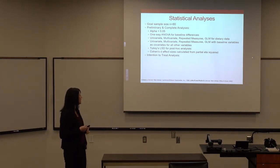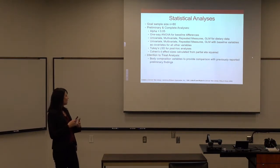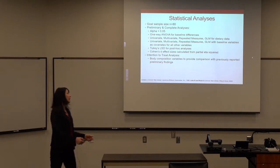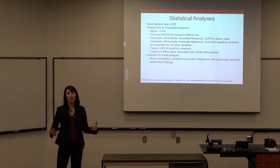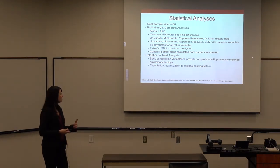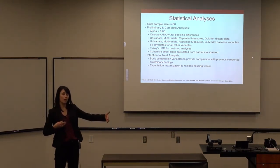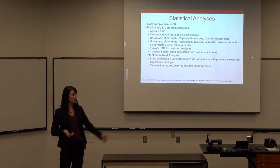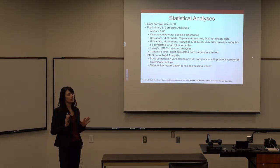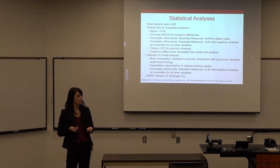We calculated effect sizes for our intention to treat analysis. So we also conducted that, and that was for this complete analysis, which means that's for everyone who completed the 24-week trial. The intention to treat analysis is when you look at data from people who started the trial but dropped at some point. So we used expectation maximization as our statistical method to replace the missing values, to compute what the predicted value of that person would be for 24 weeks. And then we looked at the data with intention to treat with a larger sample size. And this will make a little bit more sense when I show you the results. Okay, everything was done in SPSS.